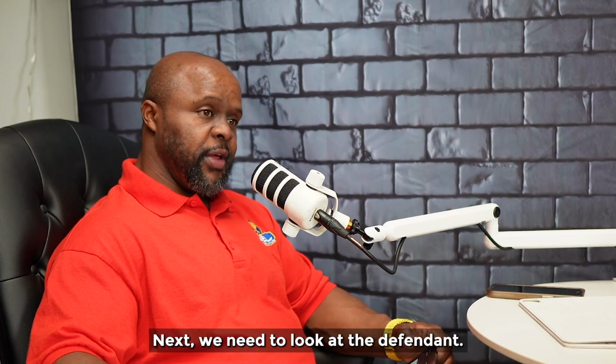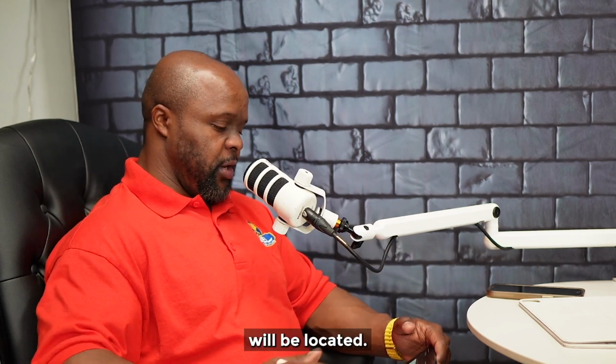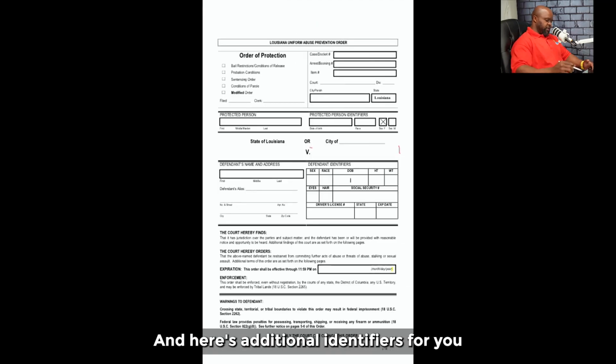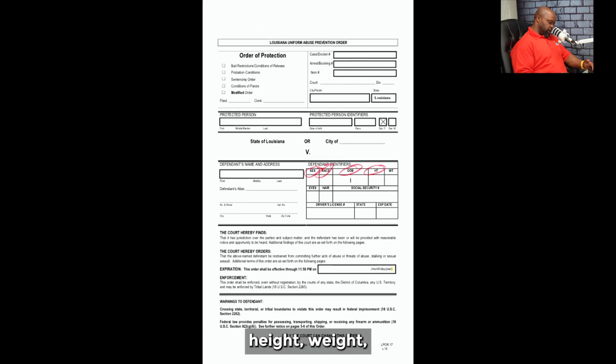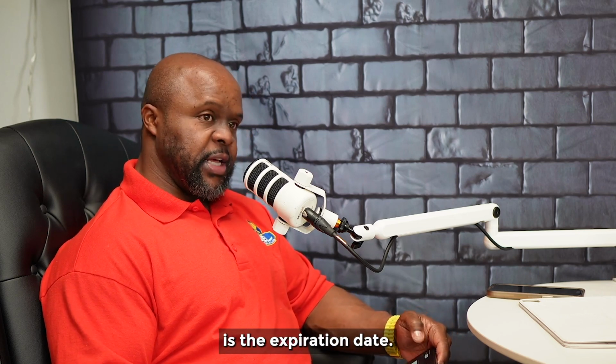Next, we need to look at the defendant. If the restraining order is against you, this is where your information will be located. We'll start by defendant's name first, middle, last. If you have any alias, which is a nickname, they'll put your alias in that box. And here's additional identifiers for you. If you're the defendant, they'll have your sex, race, date of birth, height, weight, eye color, hair color, and they may even include your social security number. Some judges will redact that, but they will have your driver's license number, the state, and the expiration date. The next thing you need to look at that's really, really important is the expiration date.